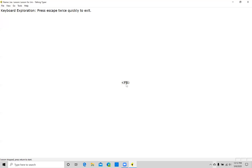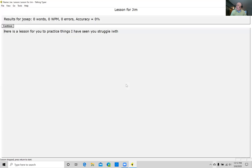I actually still use this today when I get a new computer, because sometimes the Control, the Alt, the Windows keys can be placed differently. All keyboards are just a tad bit different. There's no real standard as far as the function keys go. So I'm going to get out of here. I'm going to hit escape twice. And again, Joe, that was Control K for keyboard exploration, correct?